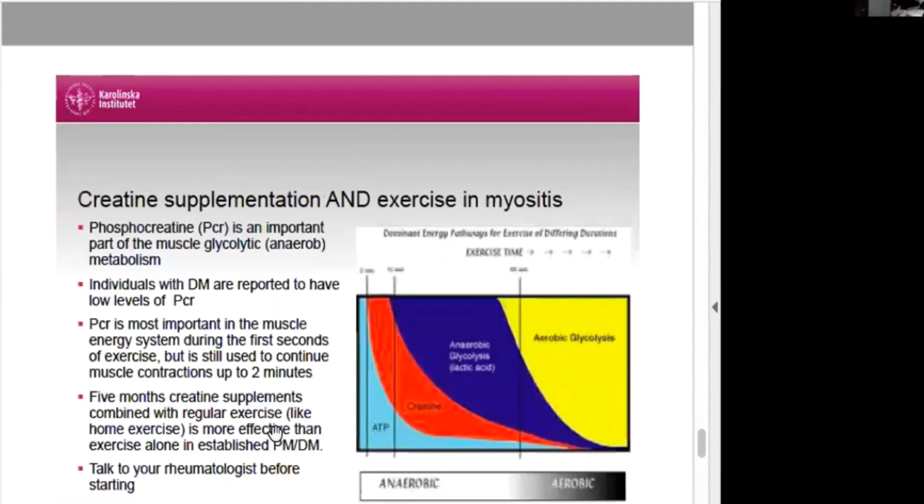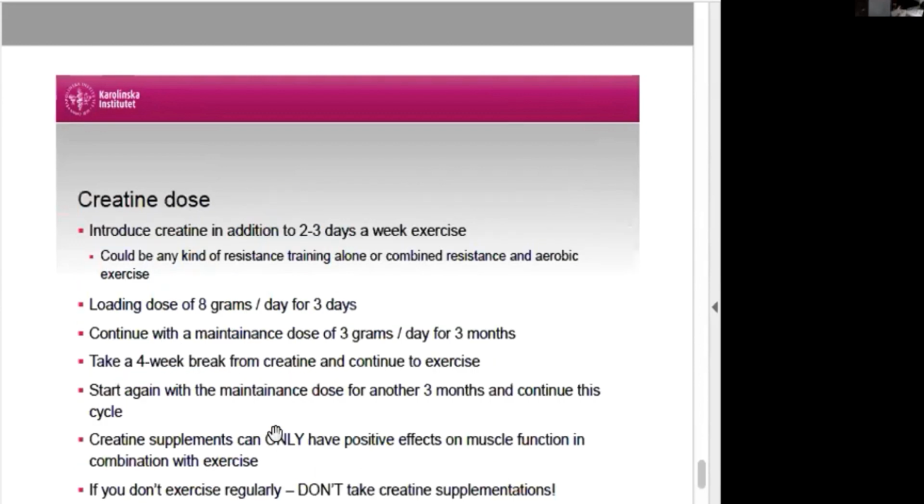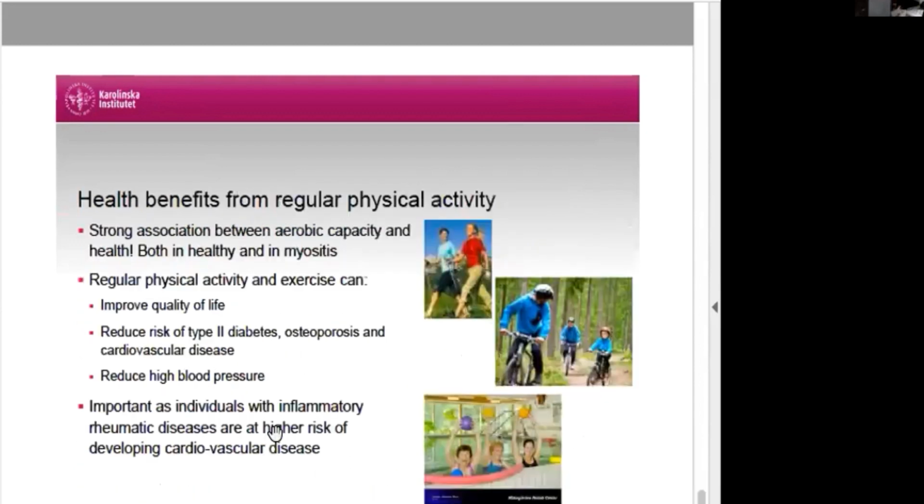So this slide is creatine supplementation and exercise in myositis. So you can look at it, but I didn't do it. I talked about it with my doctor, and she said, so long as I'm progressing, might as well not take a supplement. But you have to talk about it with your doctor. So she explains the creatine dose and the health benefits from regular physical activity.